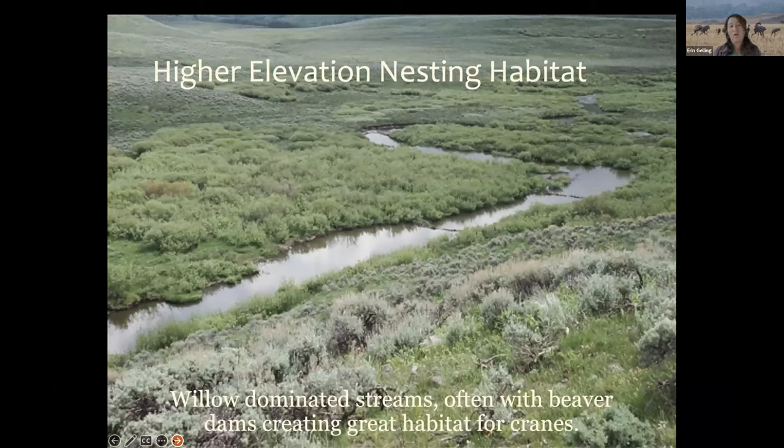Now, up at higher elevations, Northwest Colorado is kind of high elevation, right? 5,000, 6,000, 7,000 feet. But even at higher elevations, like 8,000 or 9,000 feet, such as areas like North Fraser near Steamboat Lake or California Park, these areas don't really have cattails, but they do have a lot of willows. And they actually have really great sandhill crane breeding habitat. They have willow-dominated streams, and oftentimes beavers create dams and create perfect sandhill crane nesting habitat. There was a study done back in the 1990s, I believe, that about 50% of sandhill crane nests at higher elevation were associated with beaver ponds. So there's a really great relationship between cranes and beavers at higher elevations.